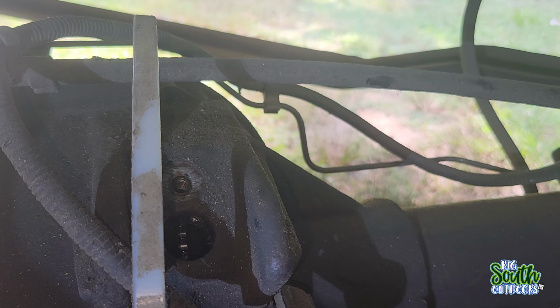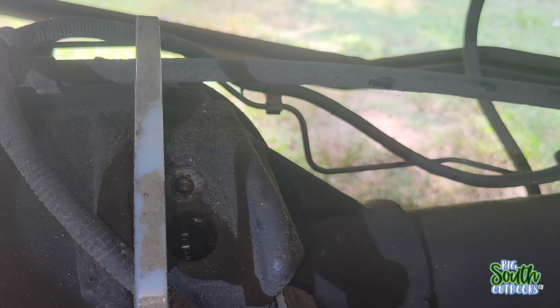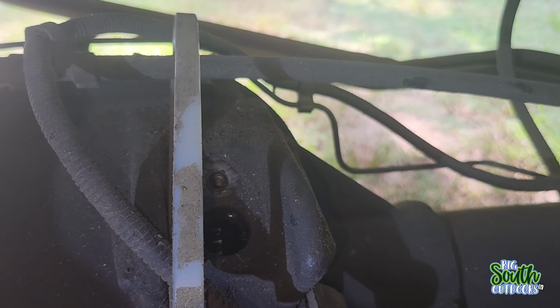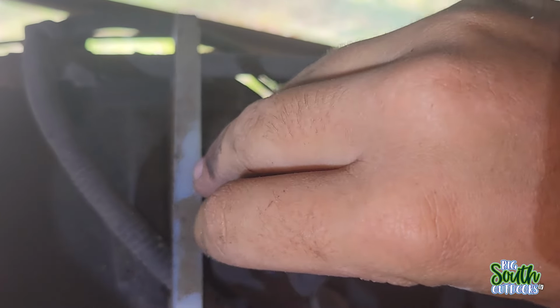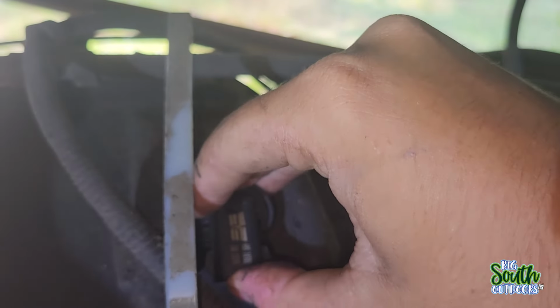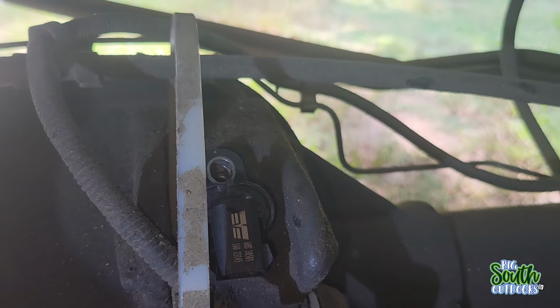I'm comparing the two to make sure they are the right one. Yep, that's it. The problem is that they probably just can't speak the same language. Put that one back. Well, yeah, Fords are funny that way. If this doesn't work with the speedometer, we're gonna have to go to the dealership and order a Motorcraft, and God help us.